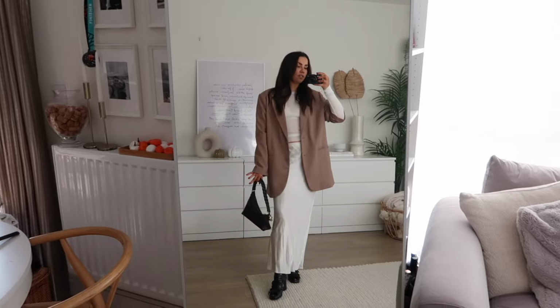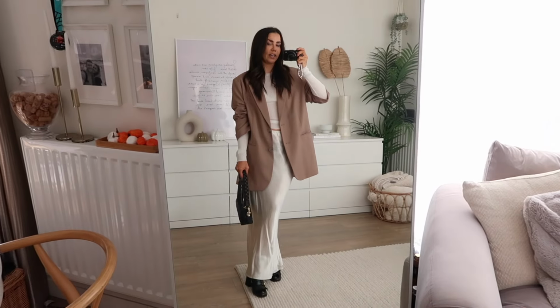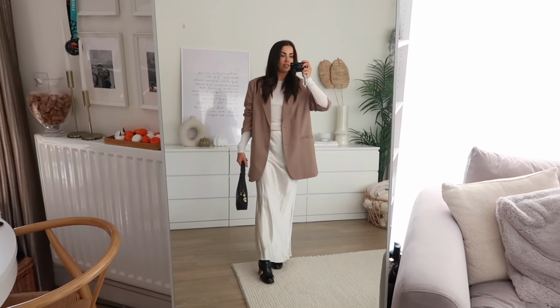I do think with the sleeves down, it doesn't have the same vibe. Like if I push it back up, I don't have hairbands around my arms to hold it at the moment, but definitely one that I think is going to be worn this season for sure.